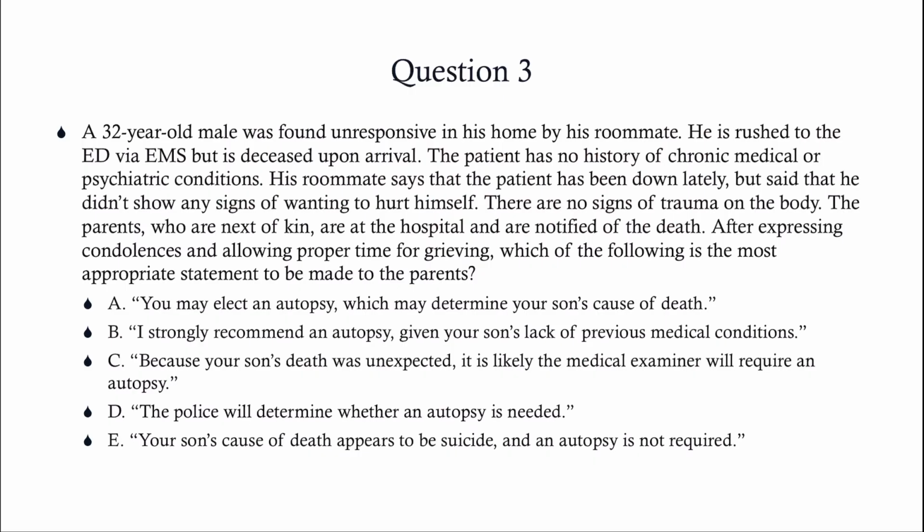After expressing condolences and allowing proper time for grieving, which of the following is the most appropriate statement to be made to the parents? A, you may elect an autopsy, which may determine your son's cause of death. B, I strongly recommend an autopsy given your son's lack of previous medical conditions. C, because your son's death was unexpected, it is likely the medical examiner will require an autopsy. D, the police will determine whether an autopsy is needed. Or E, your son's cause of death appears to be suicide and an autopsy is not required.